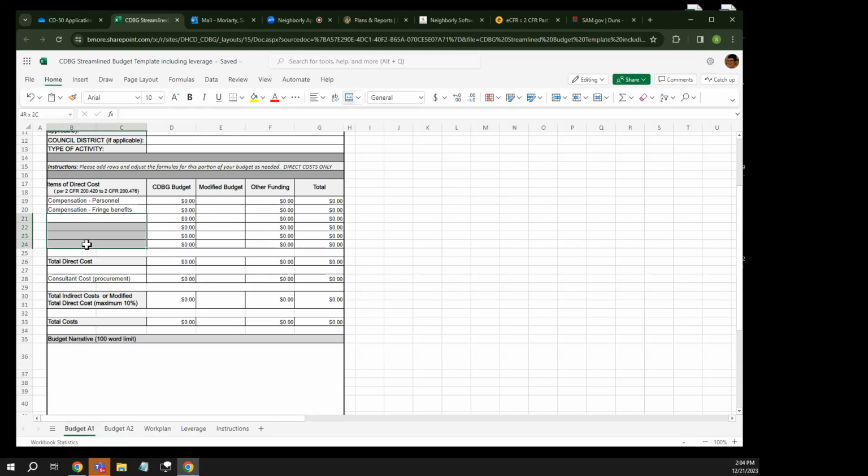Now for your line items, if there's any question about what line items you should be charging to CDBG, you go back to 2 CFR Part 200, the Uniform Grant Guidance, and look for your eligible costs. Those are the eligible costs to put into these lines. We all had something different. Some people have supplies, some have travel. That's where you'll find those line items in the grant guidance. If it's not there, it's not eligible. Also, only direct costs go in those line items. So then you have your total direct costs.